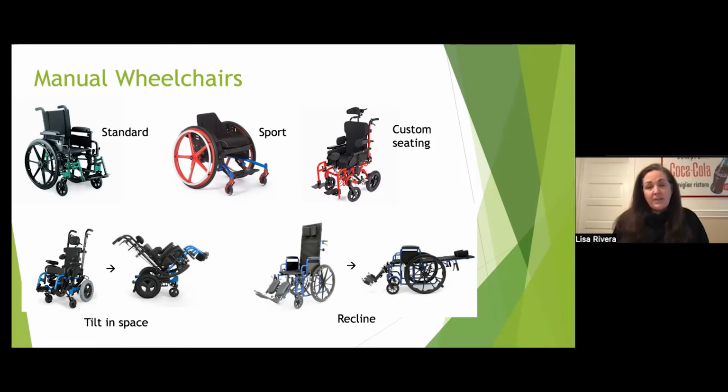The picture on the top in the far right is demonstrating custom seating. Wheelchairs can be outfitted with custom seating to meet the positioning needs of the client. For example, they might have special headrests, trunk lateral supports, a specialized seat cushion, an abduction pommel, specific types of wheels and brakes. The options are limitless, honestly.